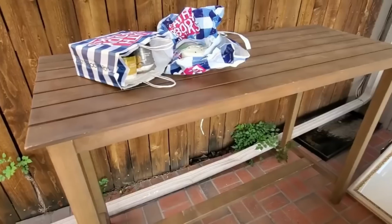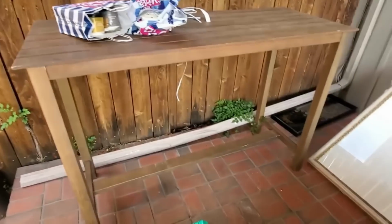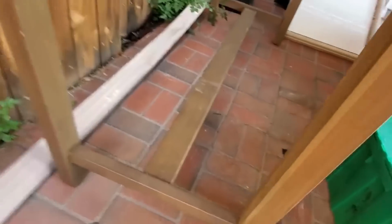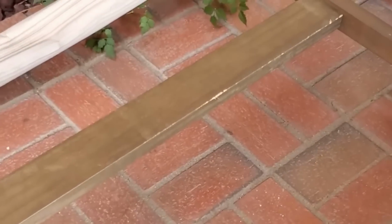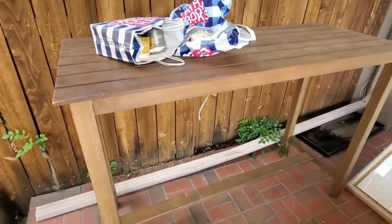But check out this table, you guys. I put it together, everything is totally fine. There was some, I don't remember where it was at, just some little scrape on the wood, maybe even down there. But that was it. And now this will be super cute.